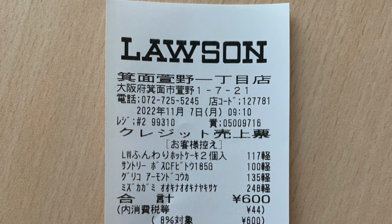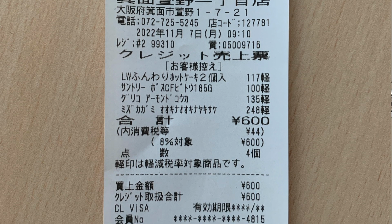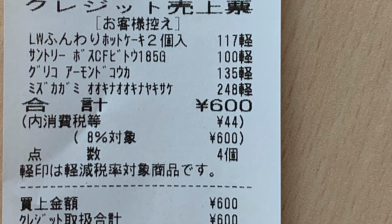Okay, so I officially have the goods. For starters, let's talk about the price. I got 4 different things and my total came out to 600 yen.